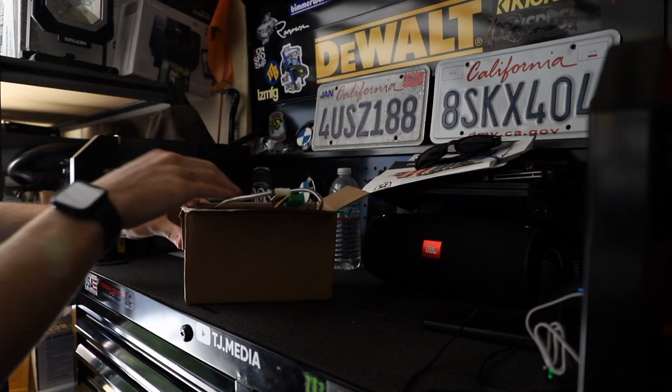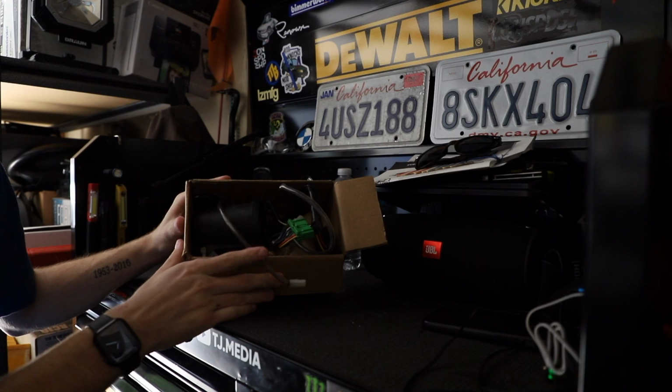Today we have a fun install, a very fun mod that's kind of just a bucket list mod. It's totally unnecessary, and it is just something that's going to make the car that much cooler. And let me show you what I got, because it's super sick. I've already done a video kind of on this, but we were missing one last piece to the puzzle, and that's what I got today. Okay, so here's what we got.